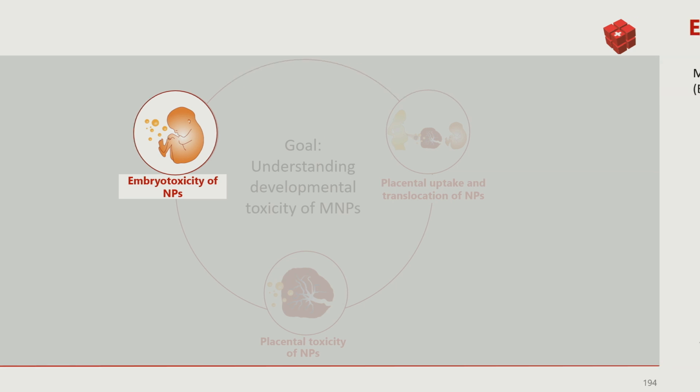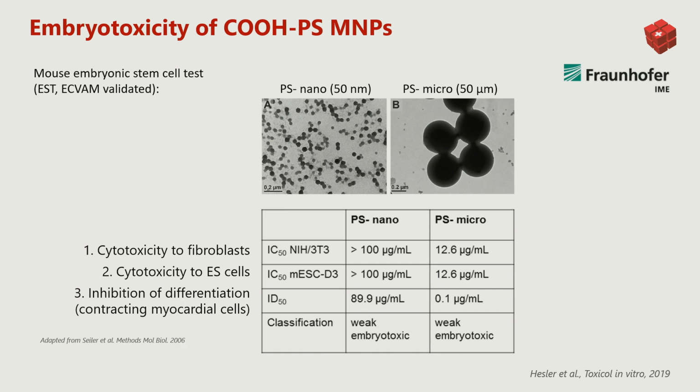Embryo toxicity. Here, as I said, we don't really have good models, but we teamed up early with the Fraunhofer Institute that had the mouse embryonic stem cell test, which of course has some drawbacks because it's based on mouse models and it's very simplified, but nonetheless, we could show that this is testing 3 endpoints: toxicity to normal fibroblasts, toxicity to the stem cells, and toxicity to their differentiation to beating cardiomyocytes. Both the polystyrene nano and microplastics classified as weakly embryotoxic. Interestingly, the micro-sized plastic were slightly more toxic than the nano-sized form.